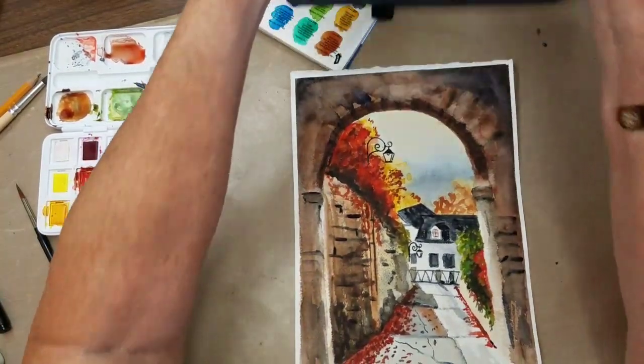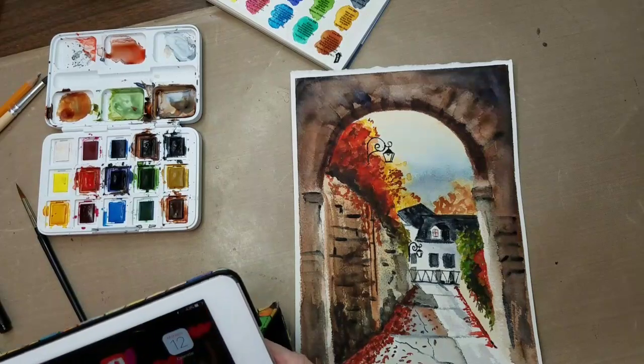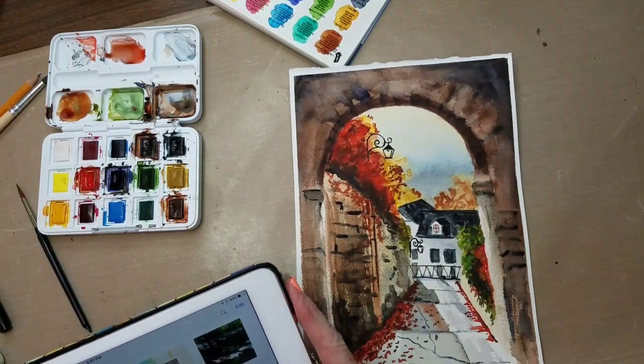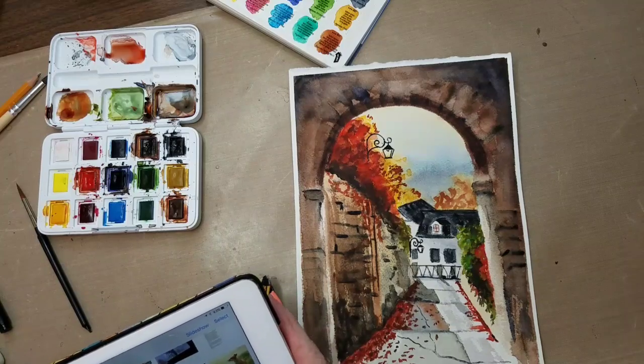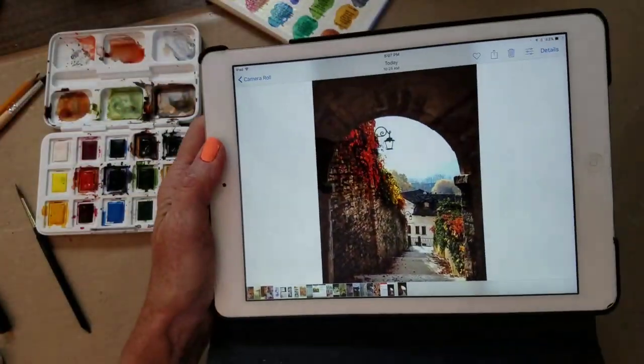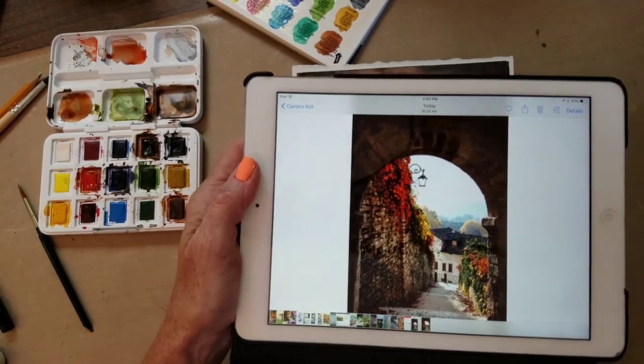But anyway, this is it, and this was the photo. I will quickly show you. I'm not sure if I'm supposed to or not, but I'm just going to quickly show you what I was working with here. That was the photo that I was working with.